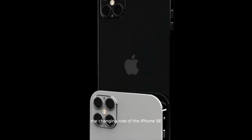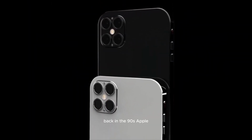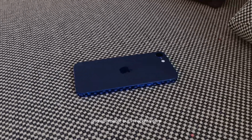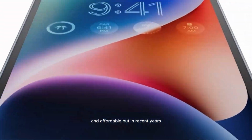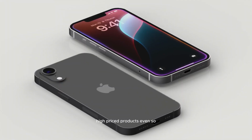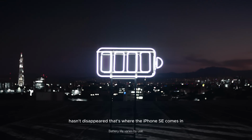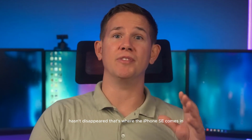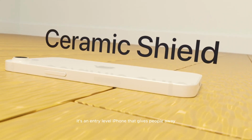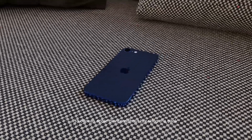The changing role of the iPhone SE. Back in the 90s, Apple was known for offering products that were both powerful and affordable. But in recent years, Apple's reputation has shifted toward premium, high-priced products. Even so, the demand for more budget-friendly options hasn't disappeared. That's where the iPhone SE comes in. It's an entry-level iPhone that gives people a way to own an Apple device without breaking the bank.